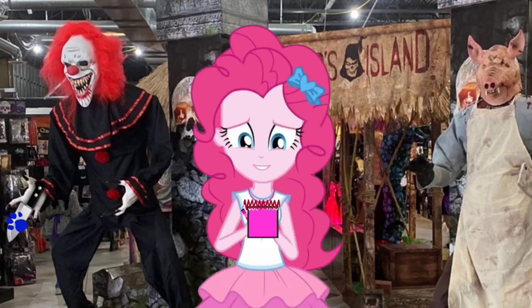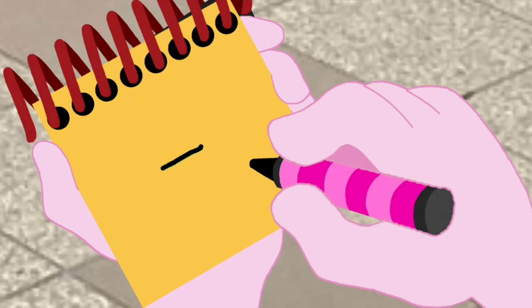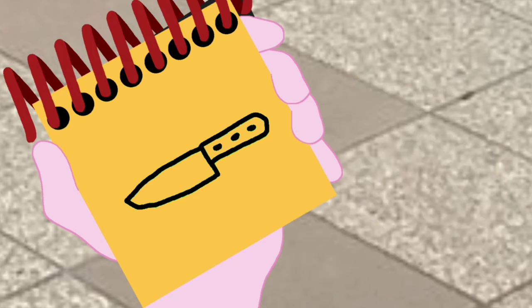Okay, so a knife. Let's draw a straight back shape of the blade. Then a handle with dots on it. And there, a knife.